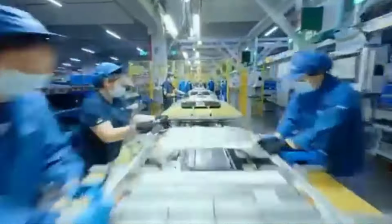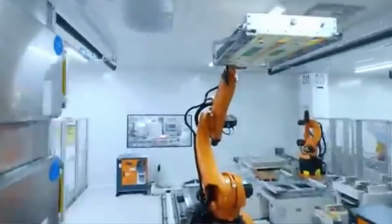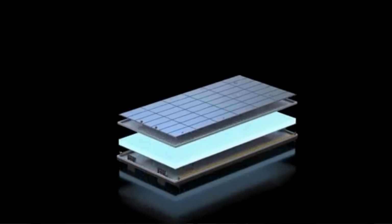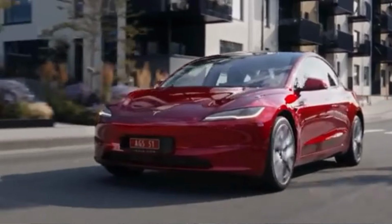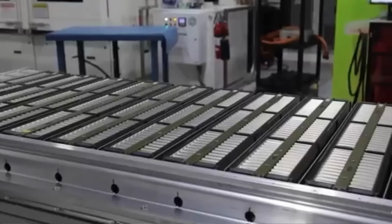So, because of American rules and import from China and all that, Tesla bought a whole bunch of tools and machines and robots from CATL, made this factory in Nevada, and from what I heard, CATL maybe gets a 5% cut. I don't know for how long.